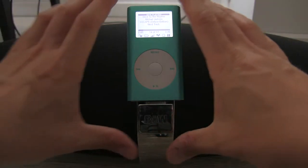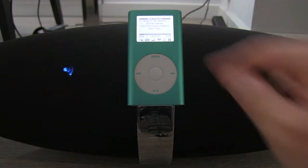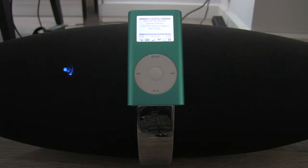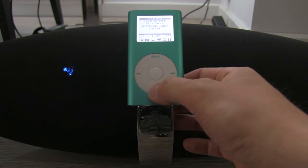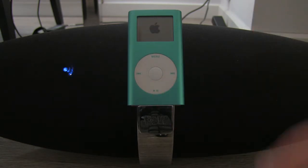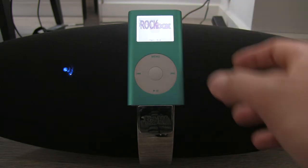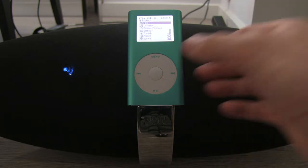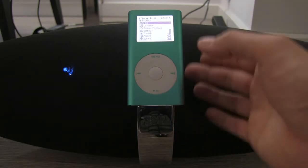Okay, so the next device will be an iPod, 6 gig. The battery is almost empty. The charging starts. Okay. When I want to play, it automatically shuts down because of the battery. If the battery were okay, the music would play, but charging should stop.